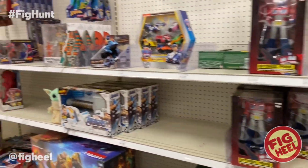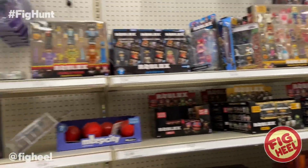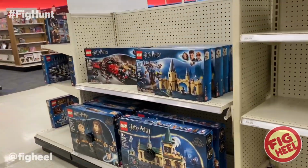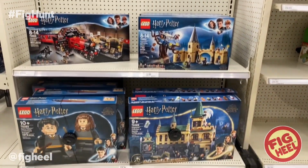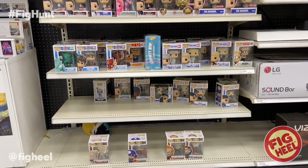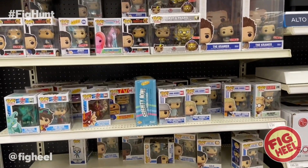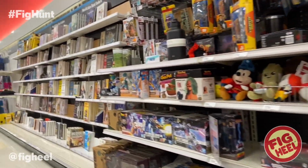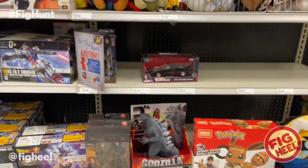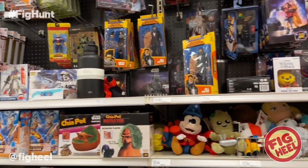Came over to the other section with all of the comic book stuff, and they were completely bare. How does this happen? These Harry Potter Legos are awesome though. Went over to the Pop section, the collectible section. No new Pops. Love that Kramer Pop set, but we don't collect that stuff. Came over here. They had some Ultimates, but haven't seen those Puppet Master Ultimates since just that one time.